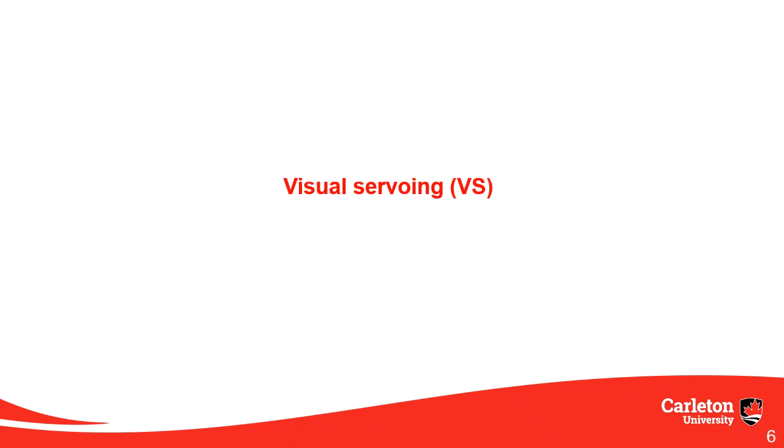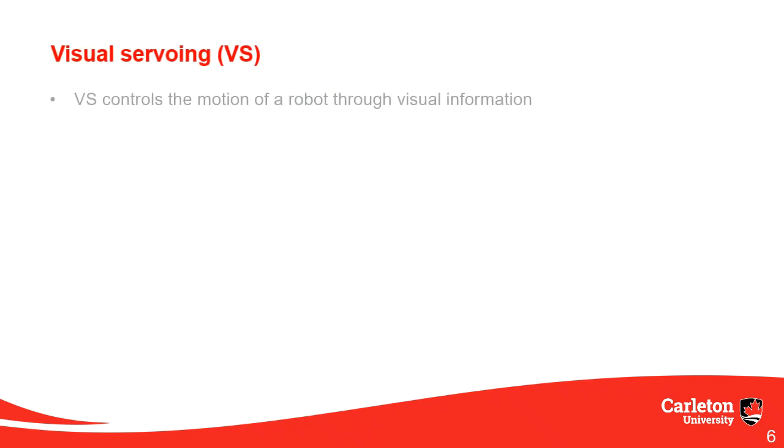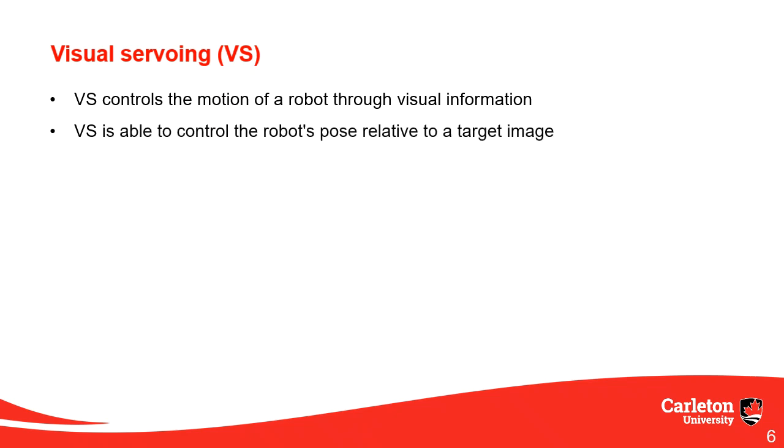A solution to these requirements can be found in visual servoing. Visual servoing is a technique to control the motion of a robot through visual information obtained from a camera or a sensor. Its primary benefit is its ability to accurately control the robot's pose relative to a target image or feature.